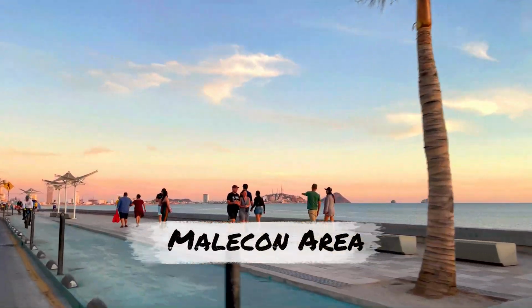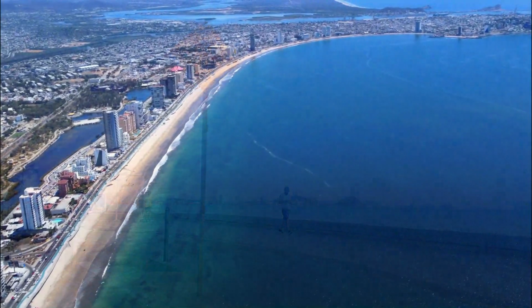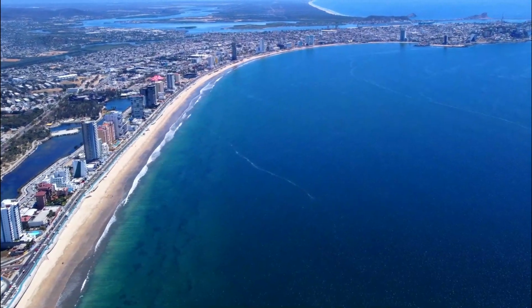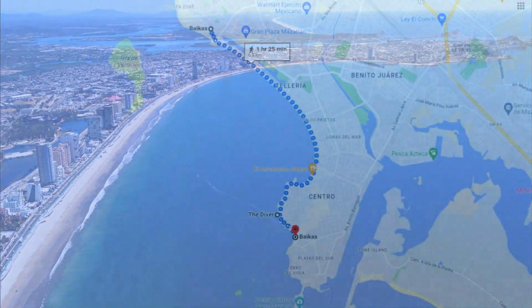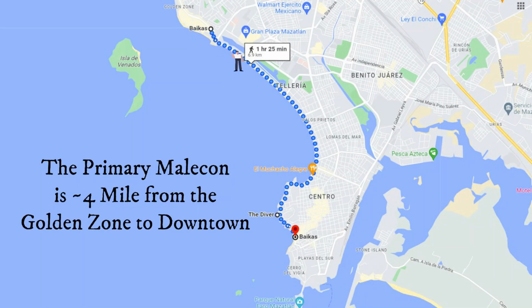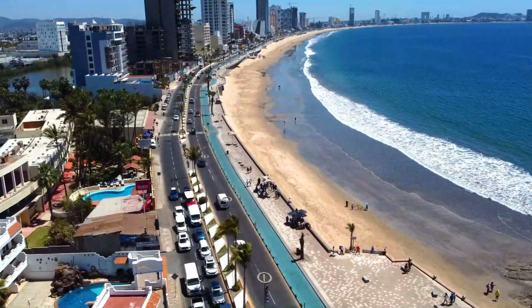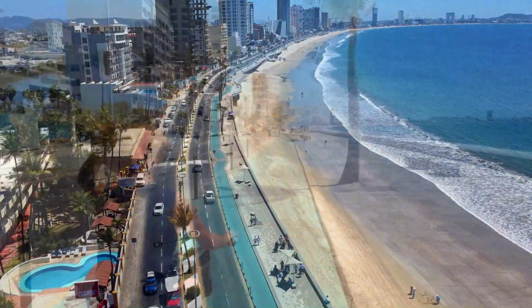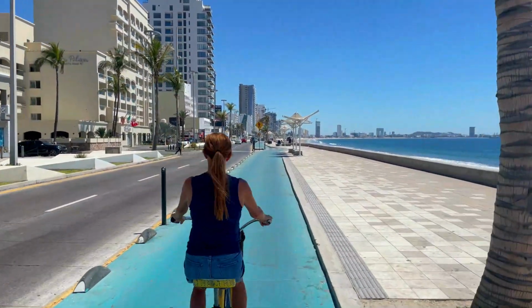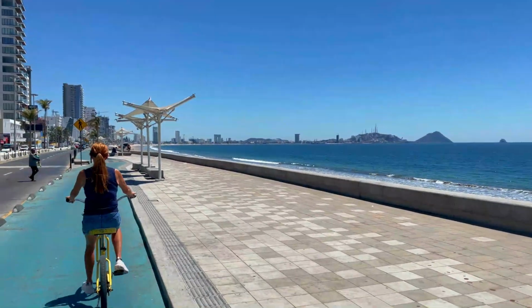Moving one step closer to downtown, we next come to the Malecon area. Mazatlan's Malecon is one of the longest beachfront promenades in the world at 21 kilometers or about 13 miles and links the Golden Zone area to the north to the historical Centro area to the south. The Malecon and its associated sites is one of the top attractions in Mazatlan, and you can walk it, but in our opinion, it's best experienced by renting a bike and riding all of it from north to south, which makes it ever so slightly downhill.